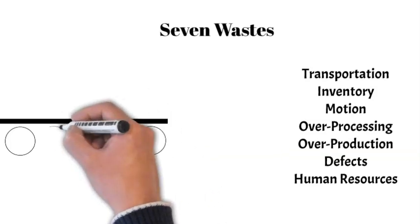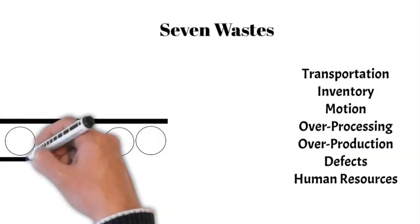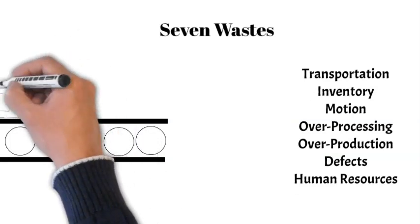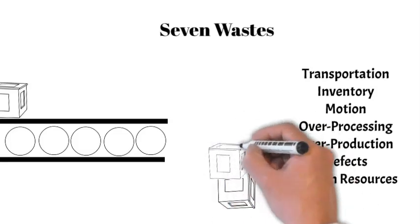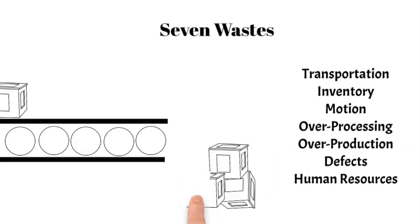Transportation logistics. Too much movement of people and items. Inventory. Too much or too little inventory. Motion. Unnecessary movement when performing a job that adds little or no value.